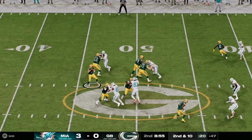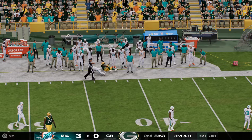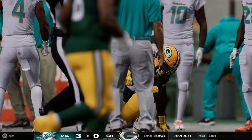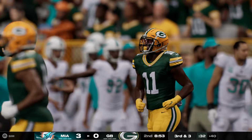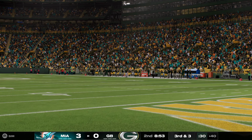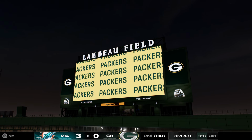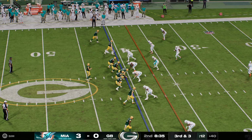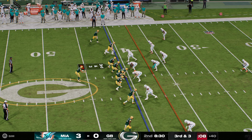To the air again. Love. That's complete. He finds Jaden Reed. And he'll go out of bounds right around the 40. They get 7 out of that, so they're left with a 3rd and 3. Well, that's what you're looking for when you want to throw the ball downfield. You want one of those guys who can play out on the perimeter, can play out wide, who can not only get open, but when they're covered, can uncover themselves downfield and create catches.